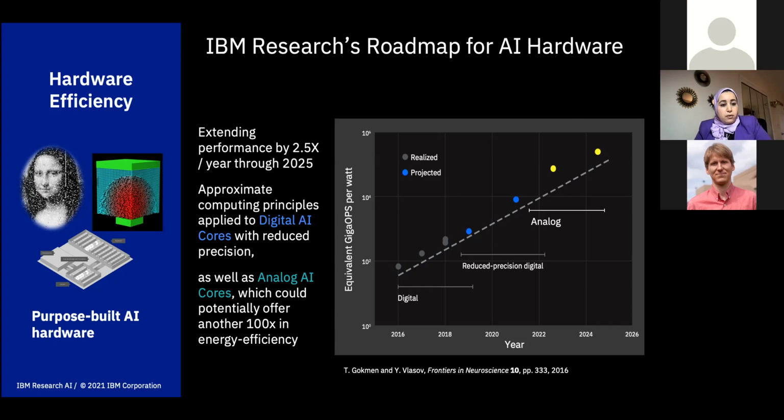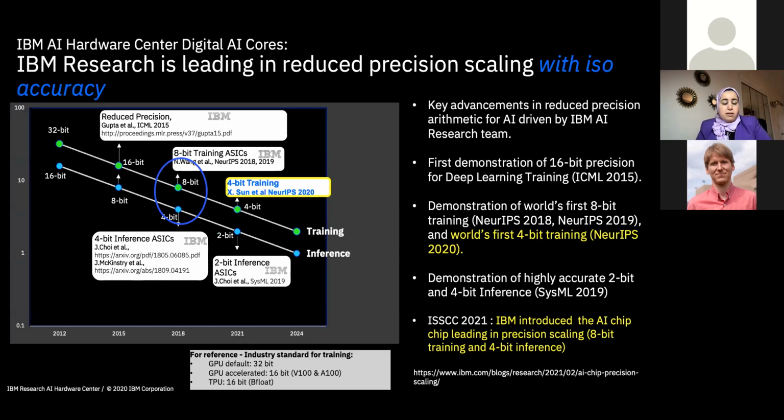To extend the performance through 2025, we rely on two key things: approximate computing principles, where we're building digital AI cores with reduced precision, as well as analog AI cores, which could potentially offer an additional 100x speedup, especially with energy efficiency. With regard to reduced precision scaling, IBM Research has been leading in reduced precision scaling with the focus of also maintaining ISO accuracy.